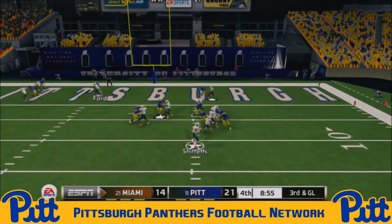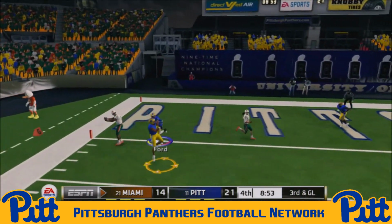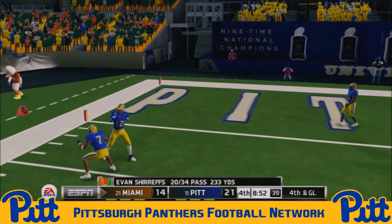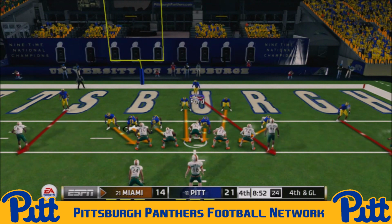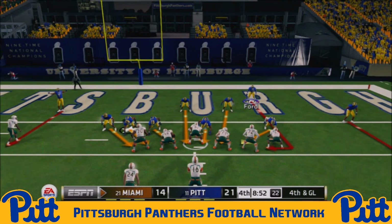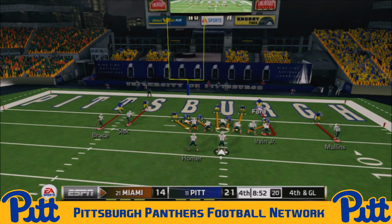3rd and goal. Shariff's back. He's going to pass it this time. Looking out wide. Nearly intercepted. That was Stalker and Ford both converging on the pass. A lot of hang time under it. And so 4th and goal for the Hurricanes. Now they have to go for it to try and equalize the game, equalize the scoreline.